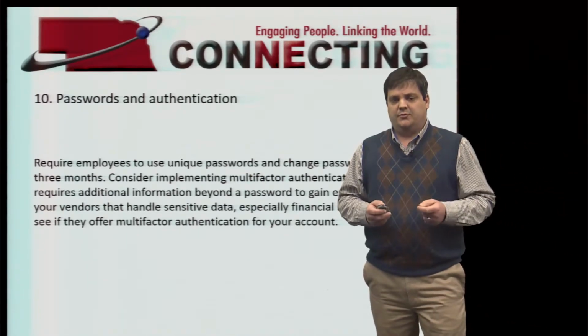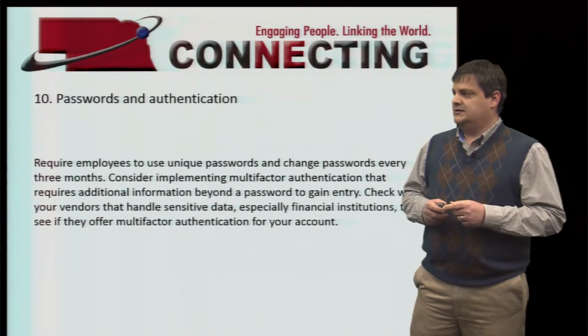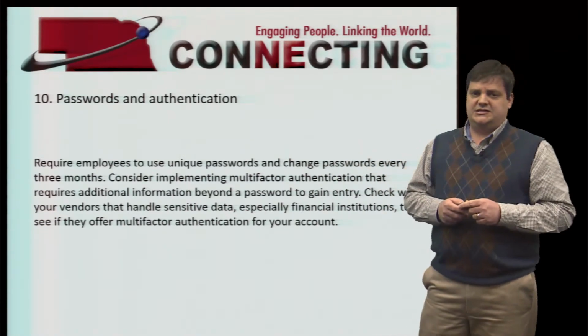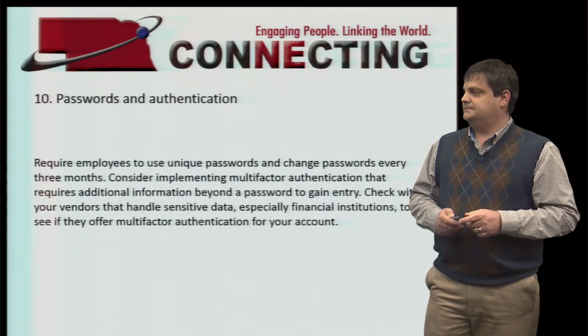Multi-factor authentication is very important because it allows you to protect your really sensitive data. Even if someone were to get the username and password for the user, multi-factor authentication would prevent them from accessing the system because it's an extra layer of authentication that a hacker would have to get through.